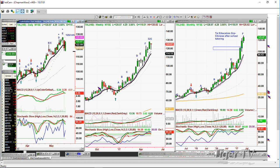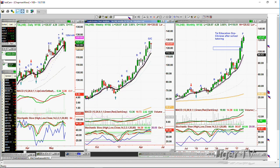The action over the last 3 days is suggesting to me that it's starting to get a little tired, and we're going to watch it because if TAL Education Group, Chinese After School Tutoring, breaks under 119 over the coming 2 weeks, I think that's it for this stock, at least in the short to intermediate term. Let's look at the next one, which is Lam Research, LRCX.